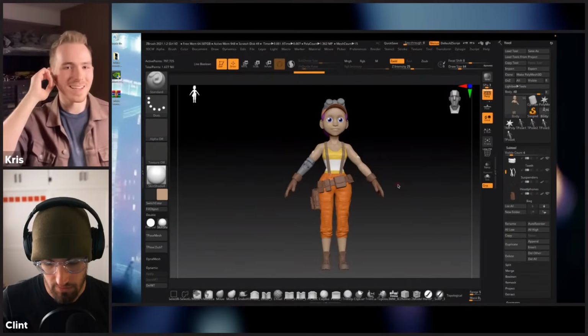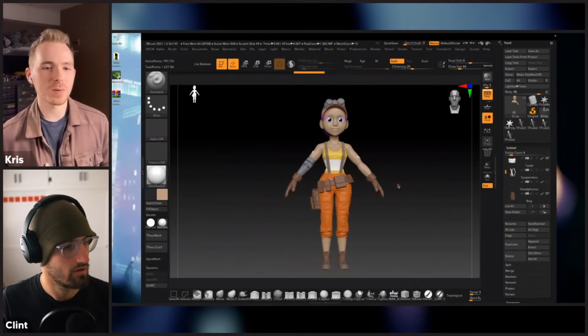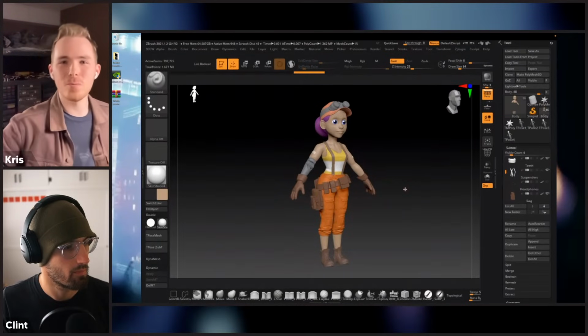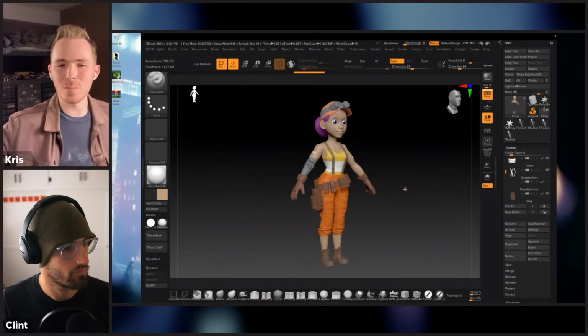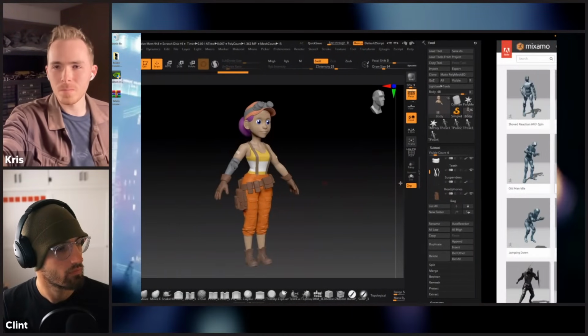Goodness, man. Yeah, ZBrush, it's a great program. It definitely has a learning curve and can have a few extra buttons that it actually needs, but it can be great for doing very detailed sculpts.